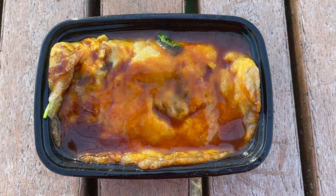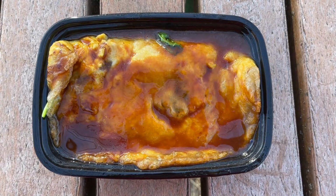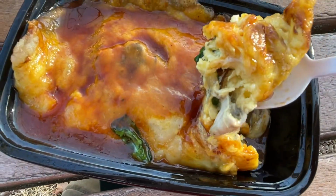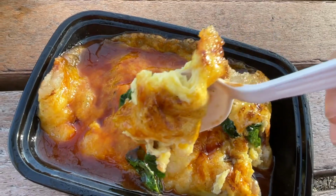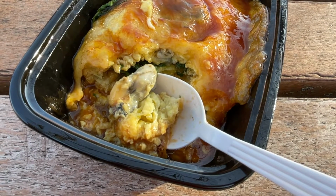Okay, for my next item, I got something that you would typically find at a Taiwanese night market. What they call the oyster omelet or the oyster pancake. And the way they make it here, it's very omelette-y. It has oysters inside and some looks like spinach. The sauce is made from ketchup, vinegar, sugar, some mixture of those ingredients.